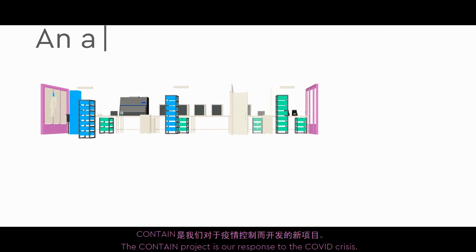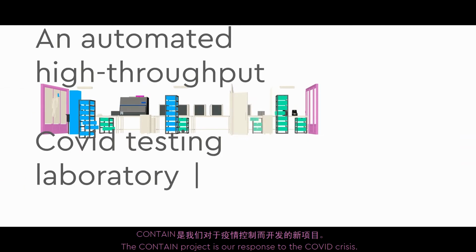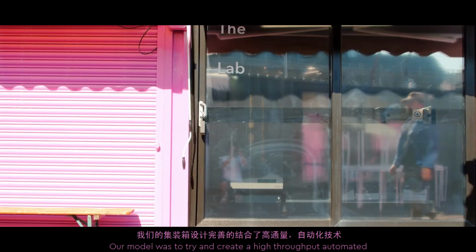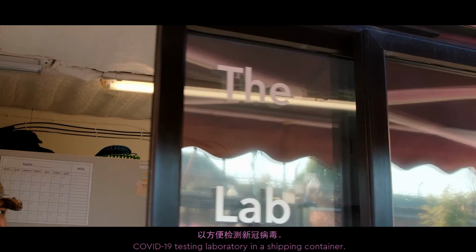Contain project is our response to the COVID crisis. Our model was to try and create a sort of high throughput automated COVID testing laboratory in a shipping container.